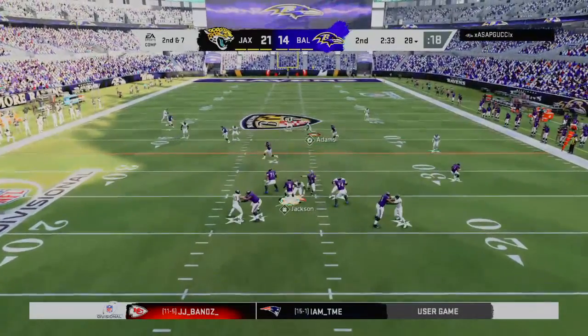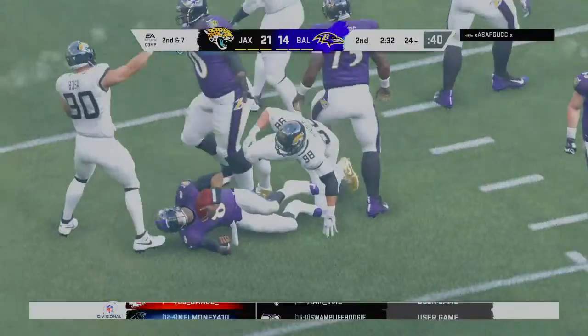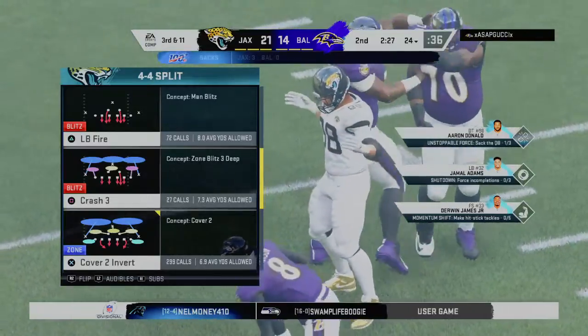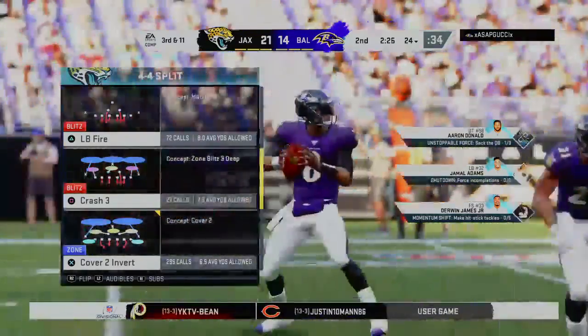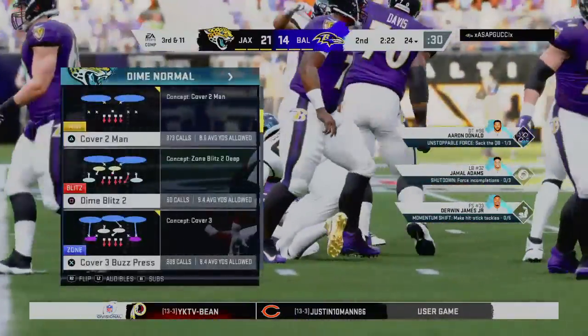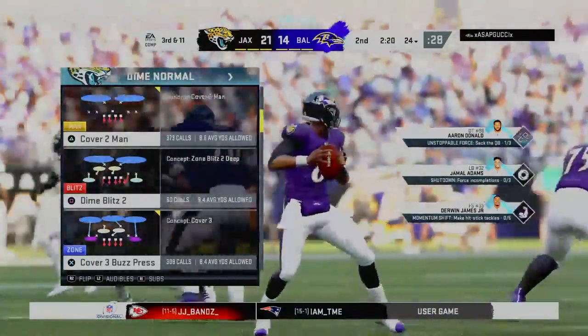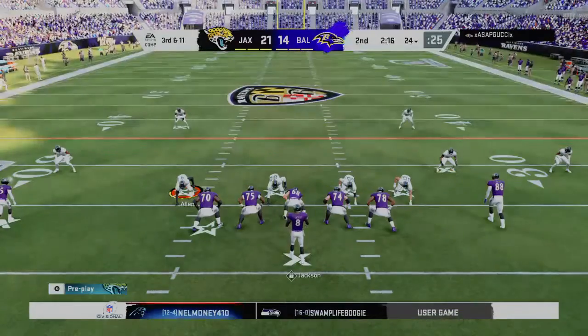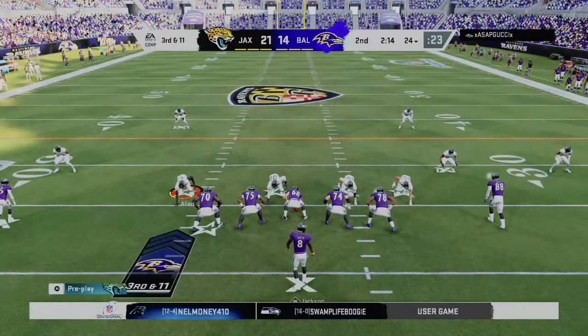On 2nd and 7, Jackson nowhere to escape, and he goes down. Aaron Donald able to drop him for a loss of 4 from his defensive tackle spot. Now after that sack, it's 3rd and long for Jackson and the Ravens.